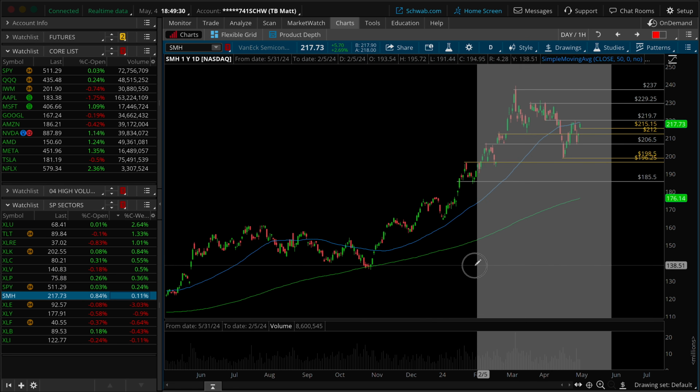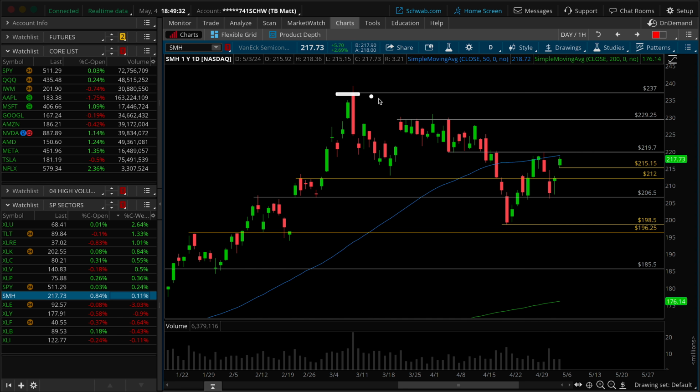What about the SMH semiconductor? Still the offering of a lower high. Highs, lower highs, lower highs, rejecting the 50 SMA. Now, we'll give credit where credit is due. Is it possible that we're building out a higher low double bottom? Could this turn into an ascending triangle, get really tight here and then break in the upward direction? Absolutely. Maybe NVIDIA earnings are going to be a catalyst for that. But as of right now, if we are underneath 219.70, can't really say anything overly constructive. I would be neutral through here because of the higher low.